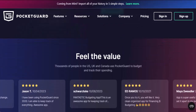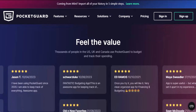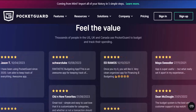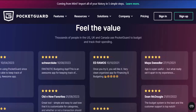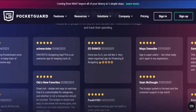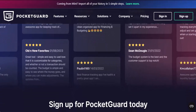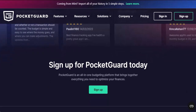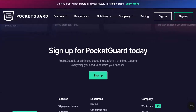The bottom line, is PocketGuard safe for your bank account? There's no single answer. Security is a continuous process, and reputable finance apps like PocketGuard invest heavily in safeguarding user data. However, the decision ultimately comes down to your personal comfort level. If strong encryption, MFA, and a good company reputation put your mind at ease, then PocketGuard could be a valuable tool for managing your finances.